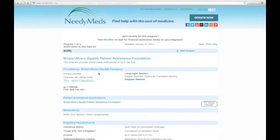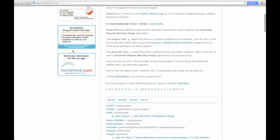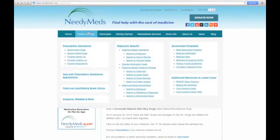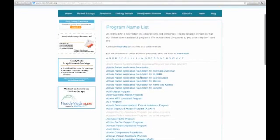Okay, so we're going to go back to this patient savings page. One thing you want to keep in mind is you can also look up a patient assistance program alphabetically by clicking on program name list. If you look up a program by the name of the program rather than by the medication, you're going to see all the medications that program covers.